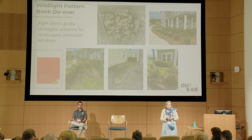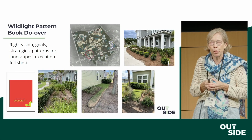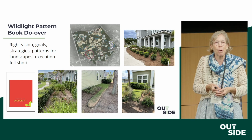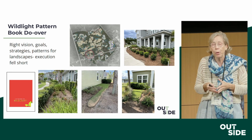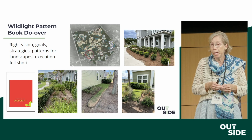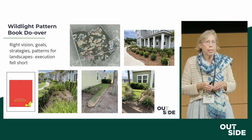So I've been working on a project with Wildlight community up in Yulee, which is north of Jacksonville. And this has been a team project. So I have 2 landscape architecture students, Andreas Molina and Eric Gomez, who have been working on this project with me. I also had 18 students in my planting design studio who were working on this project. And Dr. Taylor Clem, a former PhD student of mine, is now the county director up in Nassau County, where Wildlight is located.